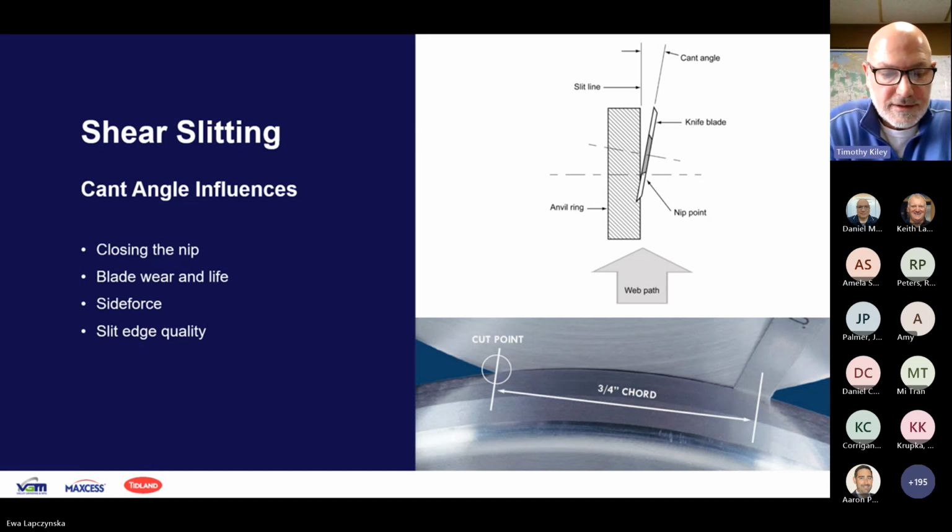Slit edge quality: there are two extremes that can result in poor cut quality. Too much cant angle causes greater web deflection. So again, on the angled side of the blade, the web needs to deflect around that blade. And if you have more angle, certainly the geometry of that will cause more travel of the web around the blade. No cant angle, of course, means you're not even shear slitting. And there are times when folks, maybe they have the cant backwards, or for whatever reason they don't understand what's happening, and they have what we call an open nip, meaning that leading edge that's supposed to be closed is actually open.